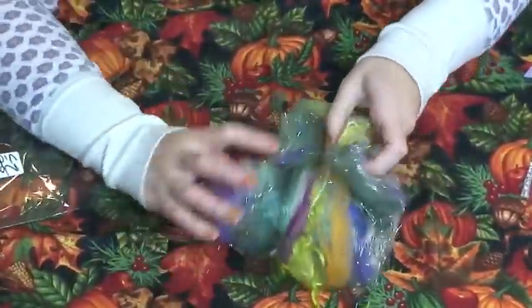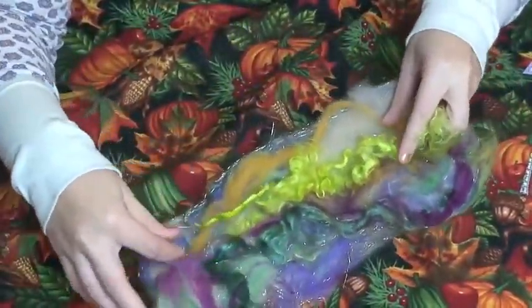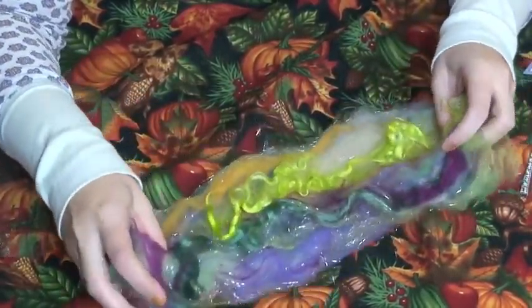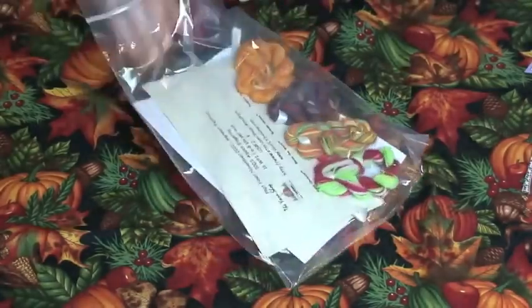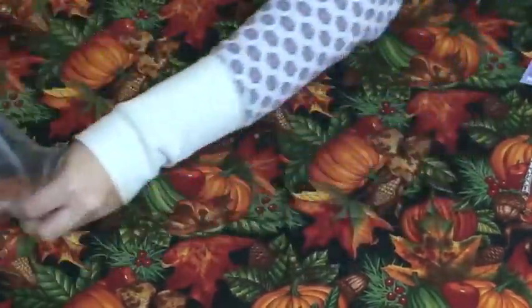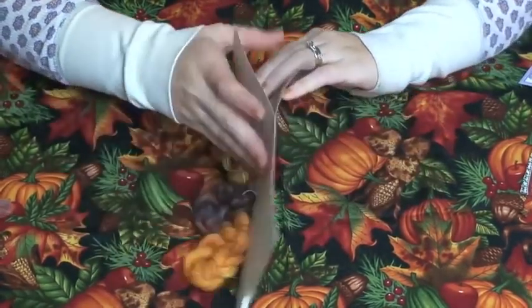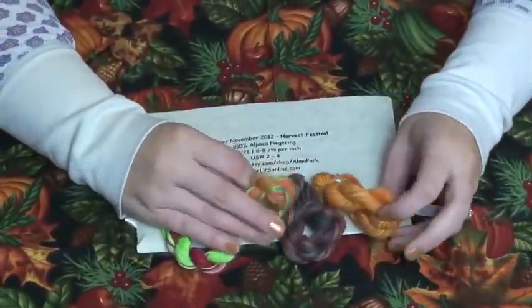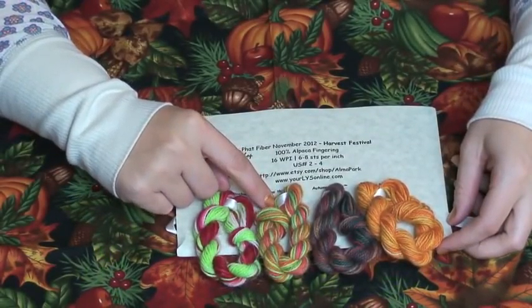Hello, Pearl. Fall Harvest. Kind of an art bat. Wow. Really pretty. That's awesome. Sparkly. I like it. I love that lime green and purple together. So pretty. Yes. Beautiful. This is from Alma Park Alpacas.